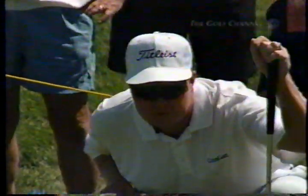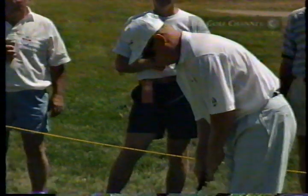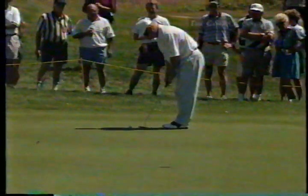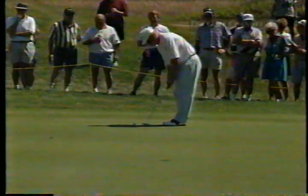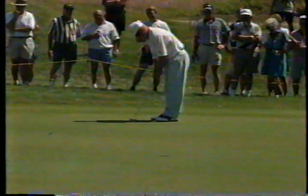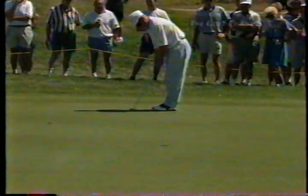Greg, another player that's enjoyed great success on the backside at this golf course. 10 under par throughout the week on the back, 4 under on the front. He said he likes the back a lot better than the front. He's, as those numbers prove, struggled on the front, so should be an interesting backside. This putt's about 15 feet. Might move a little to the right.